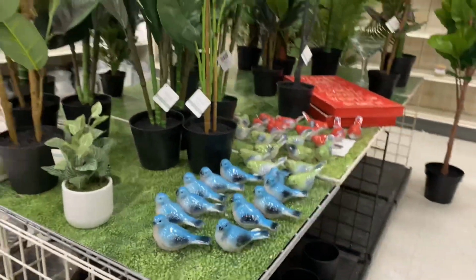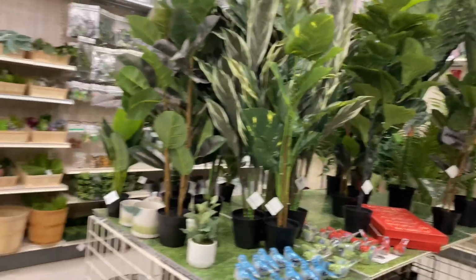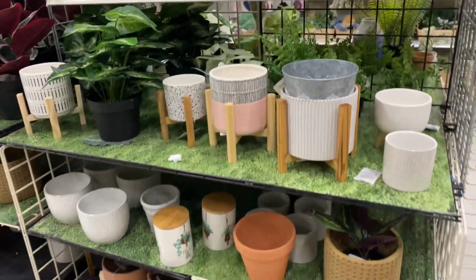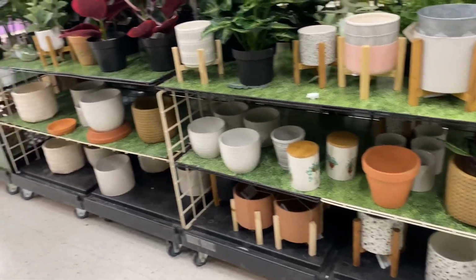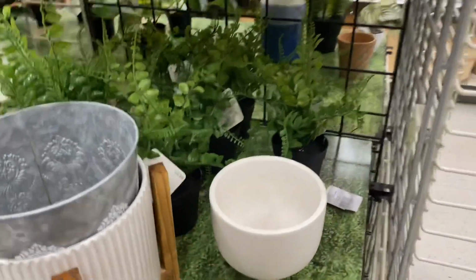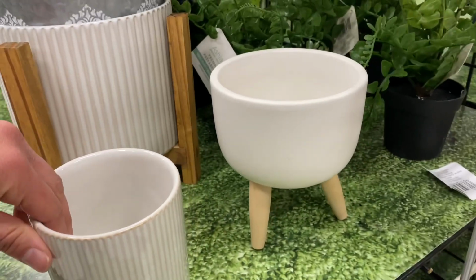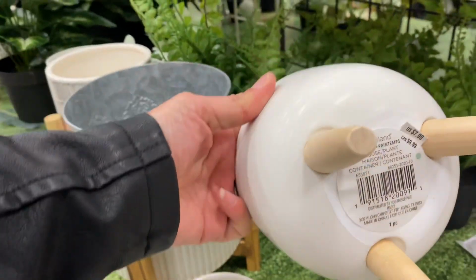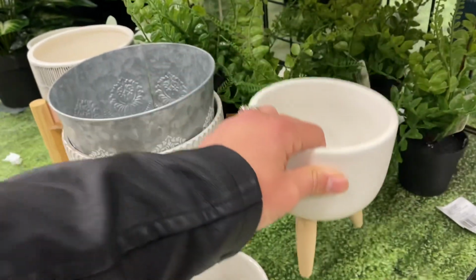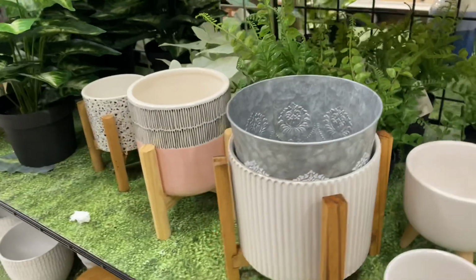And you guys saw the price there. And it has a Canadian price and the US price. So wherever you're watching from, it might benefit you there. And then we have some more pots here. These are nice with the little stands. That's $7.99. So that would be like $4 and some cents.